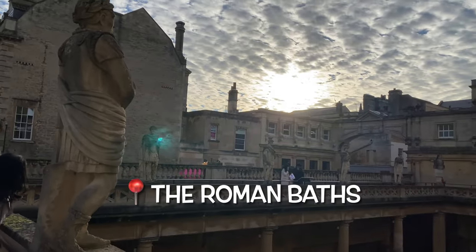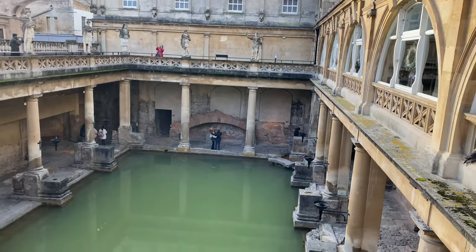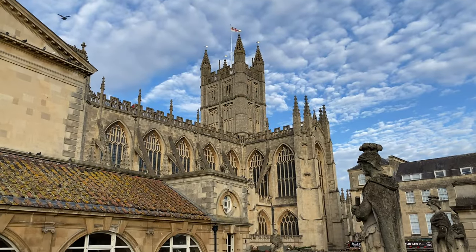And now, the highlight of our tour, the Roman baths. This is one of the finest historic sites in Northern Europe and one of the most popular tourist attractions in the UK.